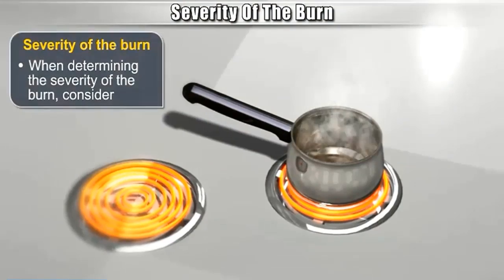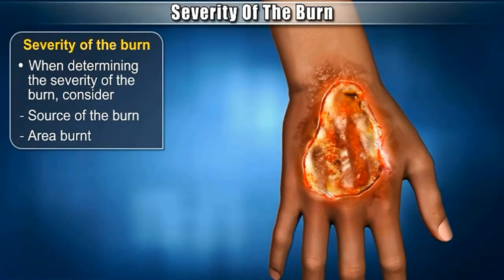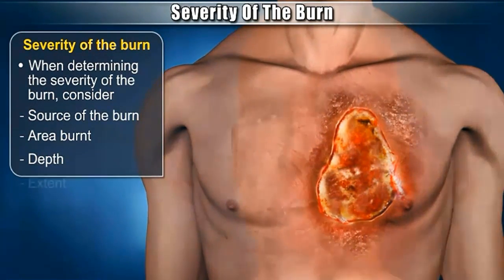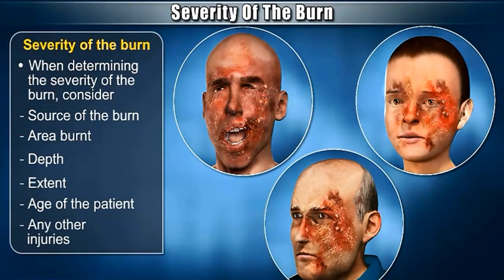Severity of the burn. When determining the severity of the burn, consider the source of the burn, the area burnt, the depth, extent, age of the patient, and any other injuries.